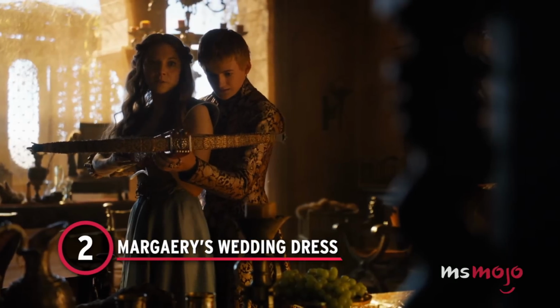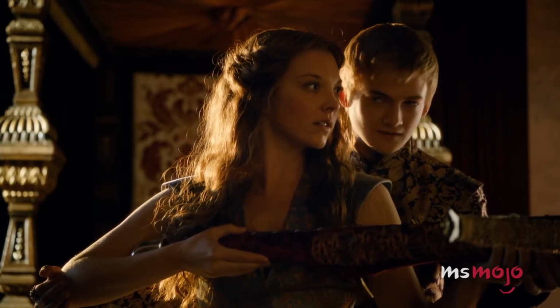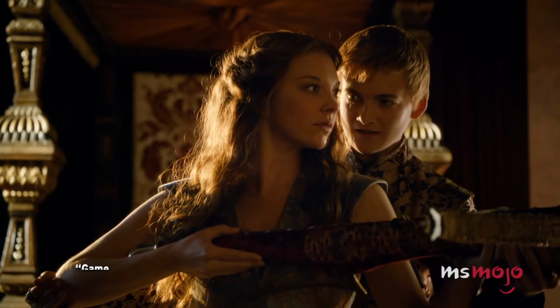Number 2. Marjorie's wedding dress. Marjorie Tyrell is one of Westeros' master manipulators, and her provocative style of dress is just one of the weapons in her arsenal.